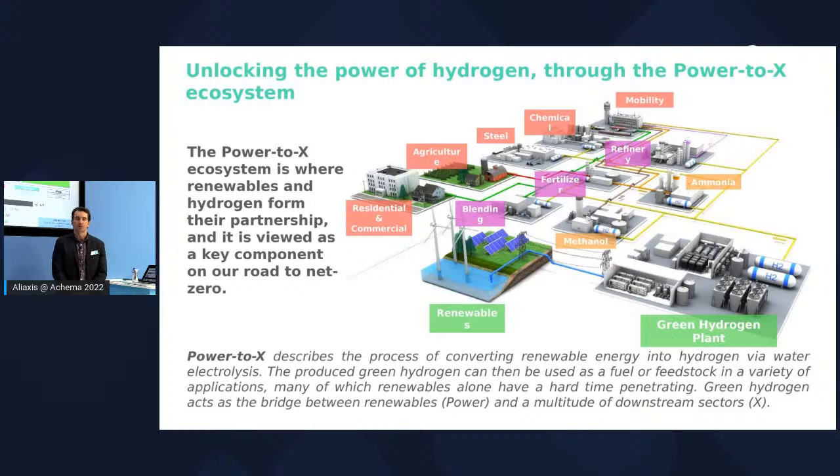Green hydrogen is produced from renewable electricity like wind and solar and water in a process called water electrolysis. So we can actually split water with electricity into hydrogen gas and oxygen gas with virtually zero CO2 emissions. And this is where renewables and hydrogen form their partnership.